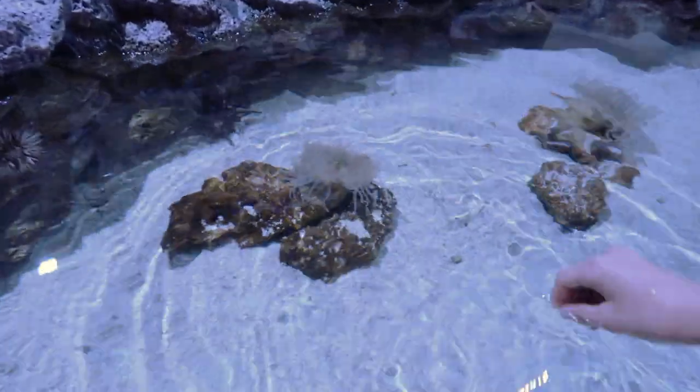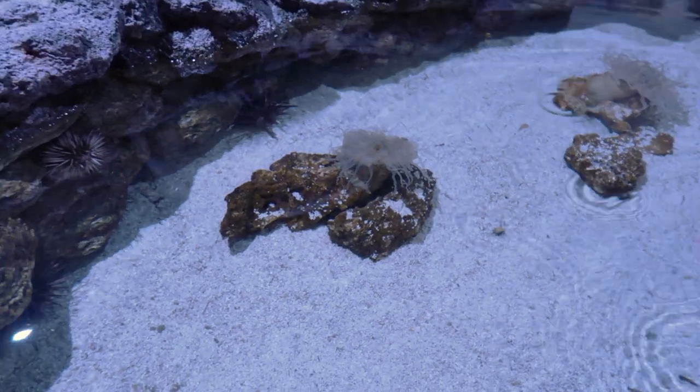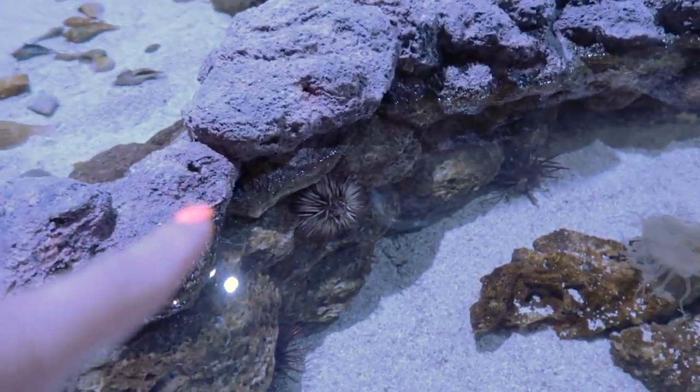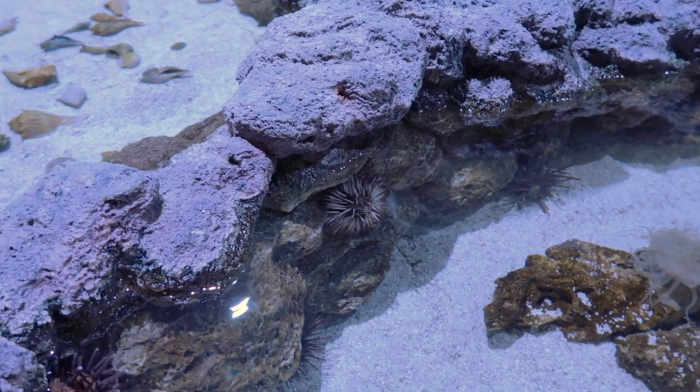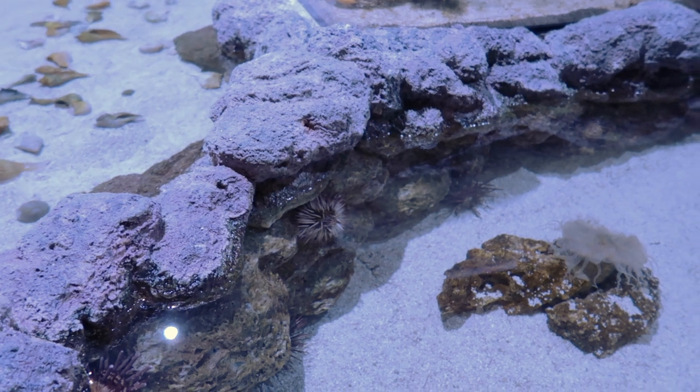And these are called sea anemones. I had to practice saying that first. I can't pick those up. And then the sea urchins. Can you touch them or are they too prickly? Those are urchins. They're too prickly. Touch them, but don't pick them up. Yeah. Okay.